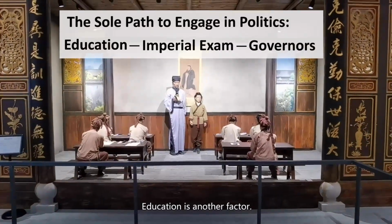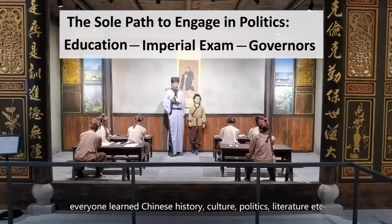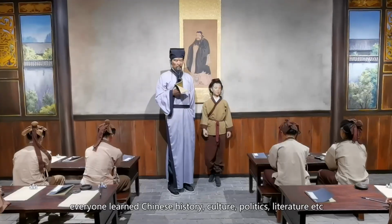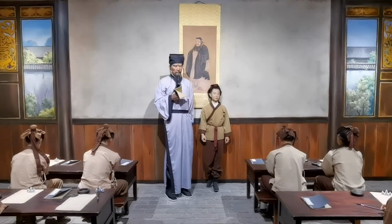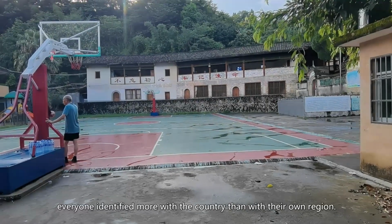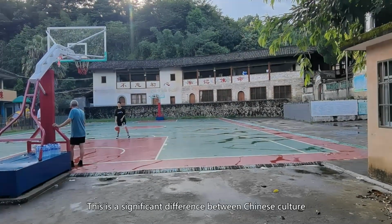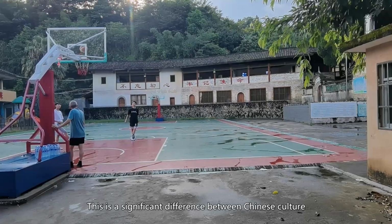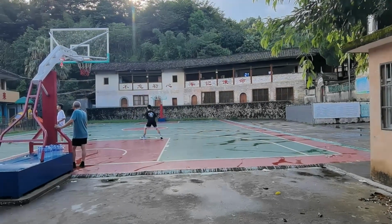Education is another factor. To prepare for the imperial exam, everyone learned Chinese history, culture, politics, literature, etc. since a little kid. Being in such a centralized Mandarin system, everyone identified more with the country than with their own region. This is a significant difference between Chinese culture and some other cultures in the world.